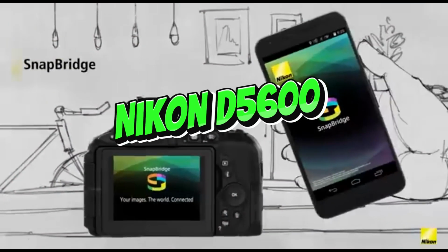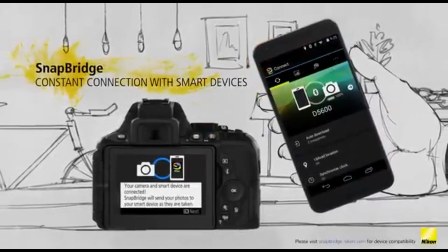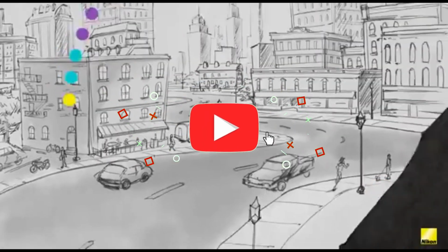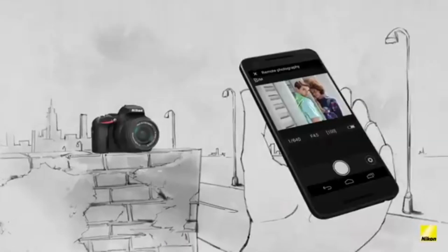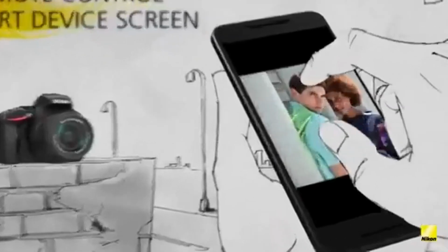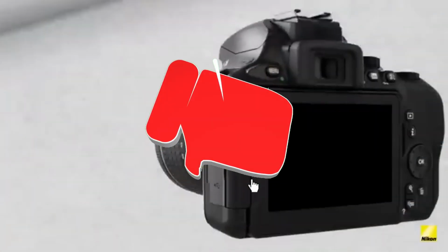Number 3, Nikon D5600. The Nikon D5600 is an APS-C DSLR camera with built-in Bluetooth and Wi-Fi capability, so you can download photographs to your smartphone using the Nikon SnapBridge app or use your phone as a camera remote. It produces clear, detailed photographs even at high ISO settings and is easy to operate. Its photo focusing technology is also capable of tracking moving subjects.